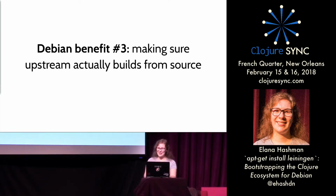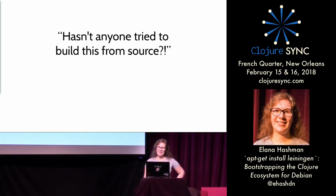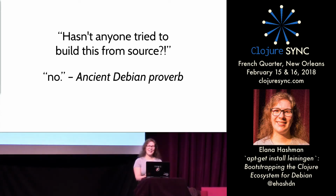But there's a slight hitch. As that POM file was written, no source code was actually getting included in the Leiningen core jar, it was just generating a POM. So I was like, what the heck, has no one ever used this? Hasn't anyone tried to build this from source? No. They couldn't have, or it would have worked.